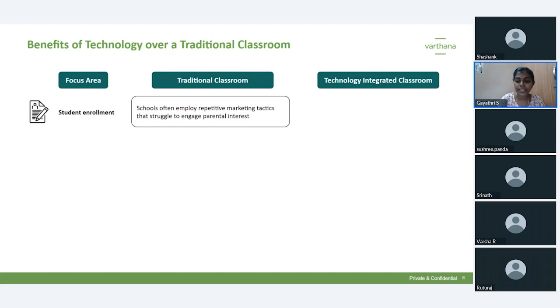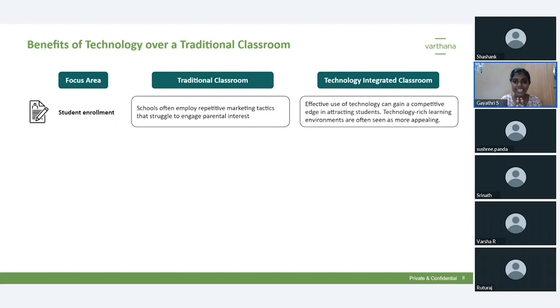But if you have a technology integrated classroom, that entire technology or digital classroom itself is very appealing, right? For any parent, that setup itself is so appealing, and they immediately trust the organization, that the organization is taking so much effort in my child's education, ensuring they are successful in the future as well. So why don't I admit my child in this particular school? Because they are taking so much effort, which is relevant for this century, the modern world.